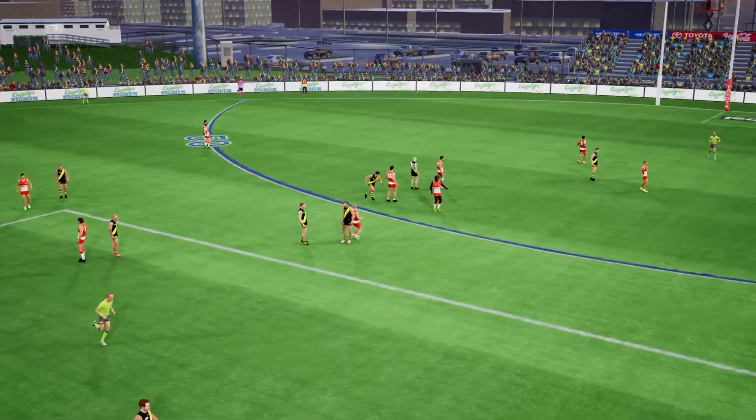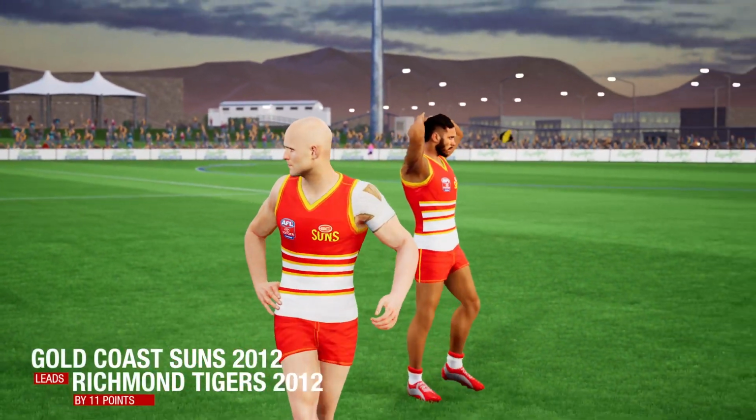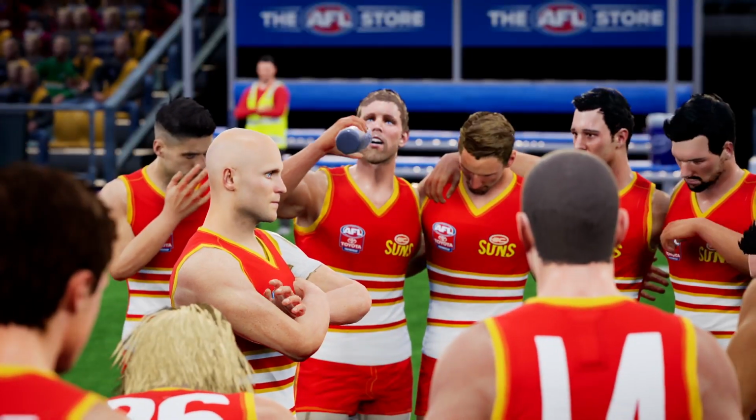Gaz, what are your thoughts on that opening term? The Suns got up and about early, and I bet the coach would be happy with this lead at quarter time.